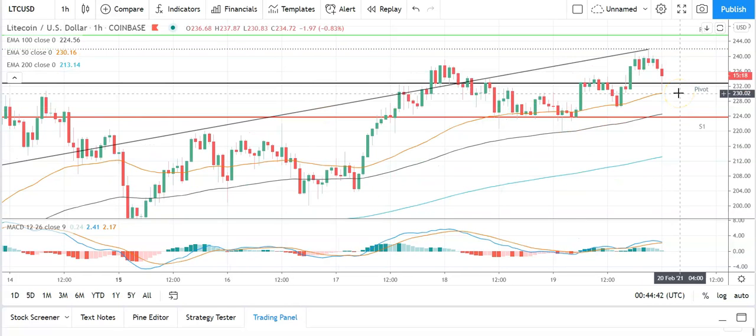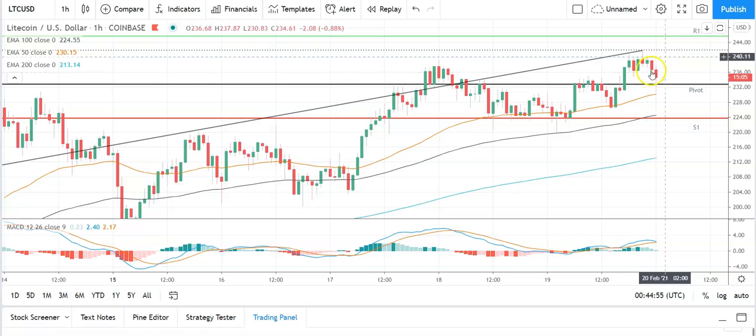Moving across to Litecoin against the US dollar, also bearish this morning. Going to need to see Litecoin avoid the pivot at 232.93 to take a run at the first major resistance level, sitting at 245.75. Going to need to see support from the broader market for Litecoin to break out from yesterday's new swing high, that's at 241.99.